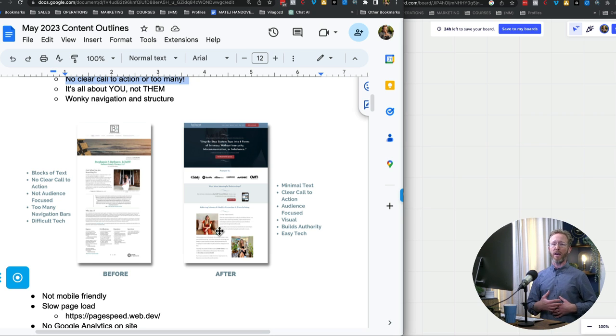Most of my clients have services or they sell higher ticket programs that require somebody to book a call with them. So in general, you want to have a call to action to book a call, or if you're selling a lower price thing, to get on a webinar, or if it's really low price, to just go to a sales page and check out. But all of that said, you have to have a very clear call to action button.